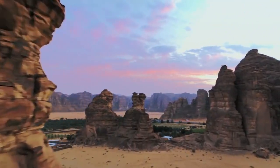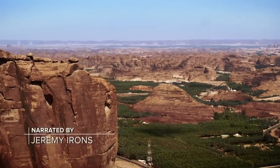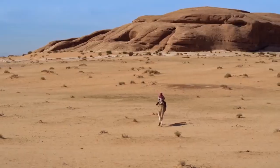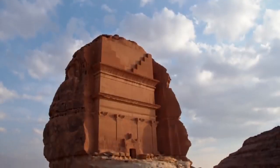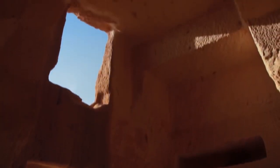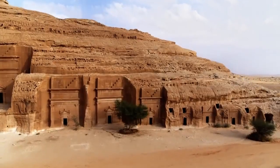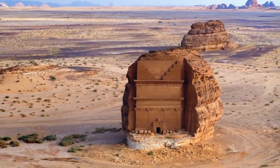Alula, a region in Saudi Arabia's vast northwest. A land of stunning beauty. It was once a thriving crossroads. 2,000 years ago, an advanced civilization called the Nabateans carved these sandstone tombs. Nearly 100 of them, many over 5 stories tall, are spread over 10 square kilometers. Remains of an ancient city called Hegra.